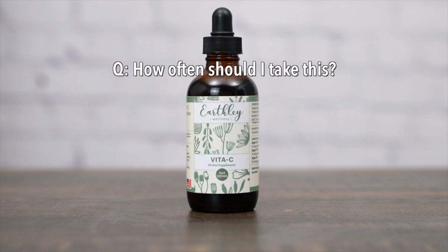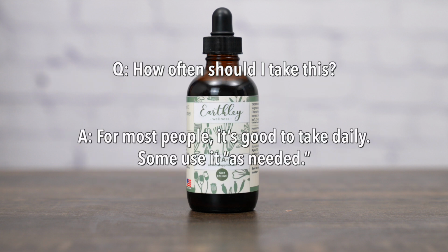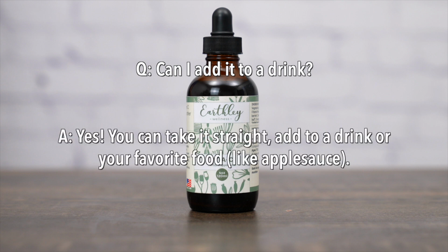How often should I take this? For most people, it's good to take daily. Some use it as needed. One of our testers found it very helpful to use for car sickness. Can I add it to a drink? Yes, you can take it straight, add it to a drink, or add it to your favorite food like applesauce.